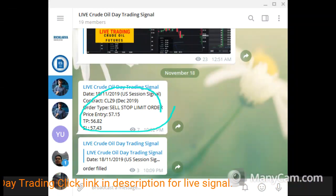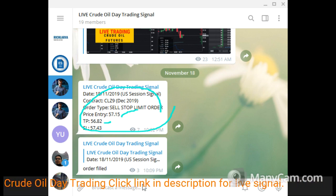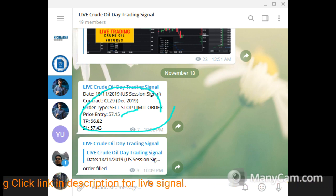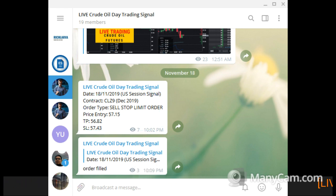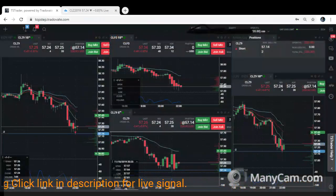So I'm still using the December 2019 contract. The first signal appeared at 57.15. We target to take profit at 56.82, which is around 33 ticks. That's about 330 US dollars for one contract size. The order was already filled a few minutes ago, so now we are waiting for the market to move in our direction.